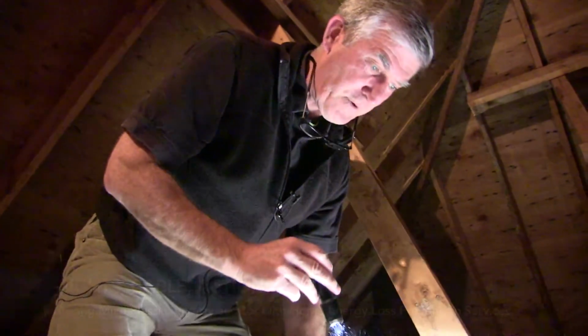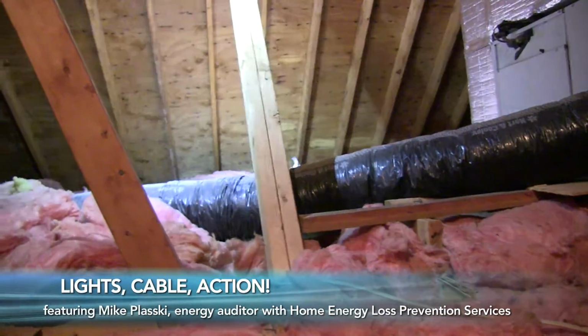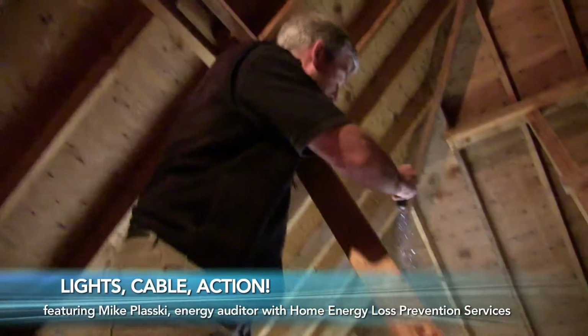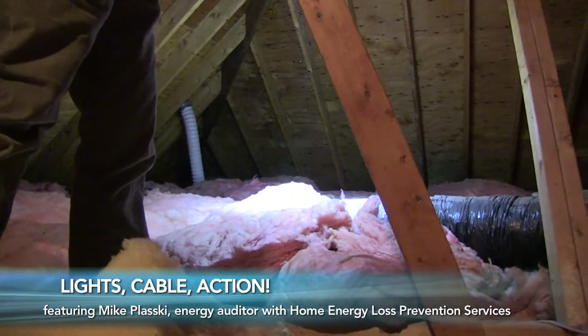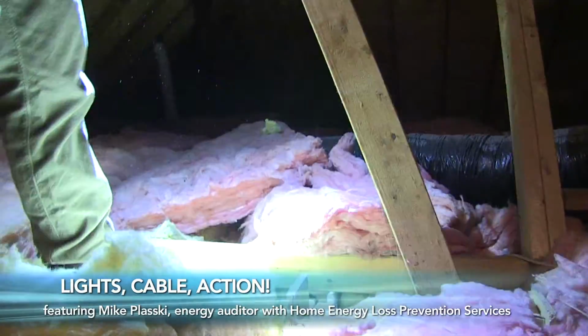Now, a couple of things I want to focus on up here. One, as we look around at the insulation, a lot of it has been moved over time, and it could probably use some redistributing just to get everything evened out and leveled off. Here's a spot right here we're looking at. We can see that the insulation has been moved, and I can actually see right down to the ceiling space. So that's something we definitely want to get corrected.